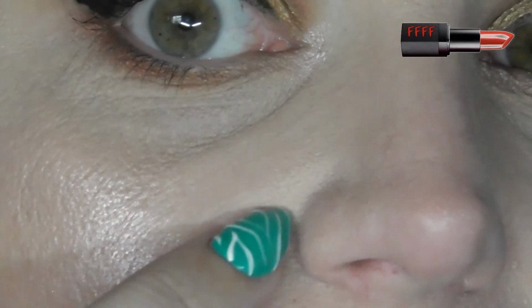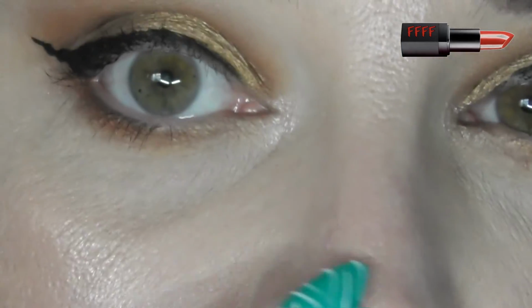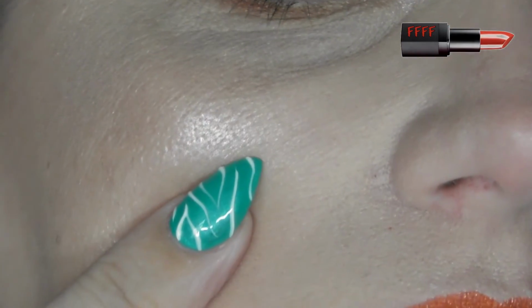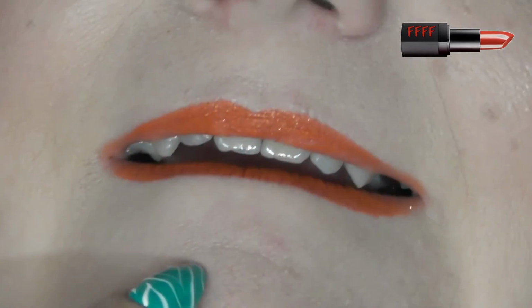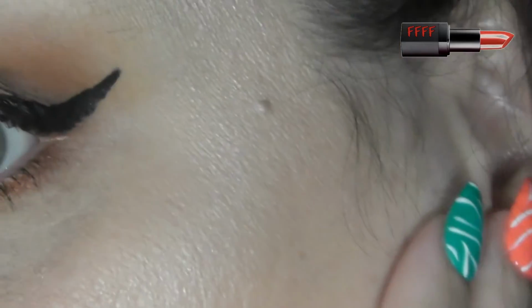Same this side, it's all caked up. Lost quite a lot of coverage here, but then you'll have seen from the Hell Yeah Won't Know, my hay fever was playing up, so I was rubbing my nose a lot. Yeah, it's all settling in those lines and that on there, and I'm losing coverage on my chin. Cheeks still look okay.